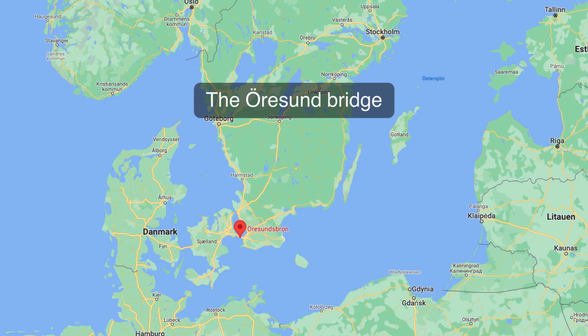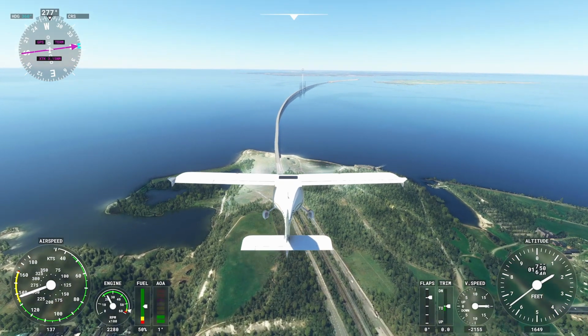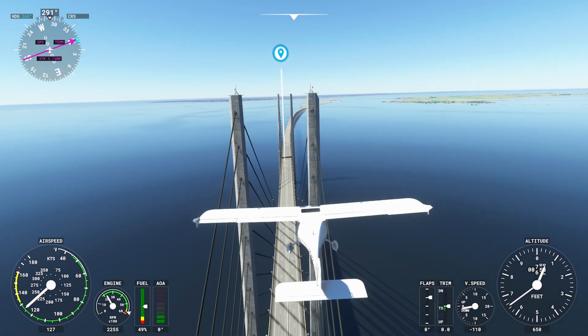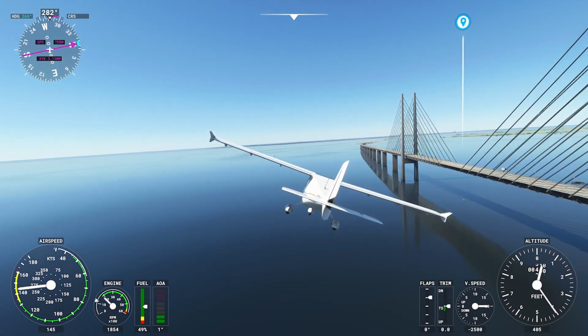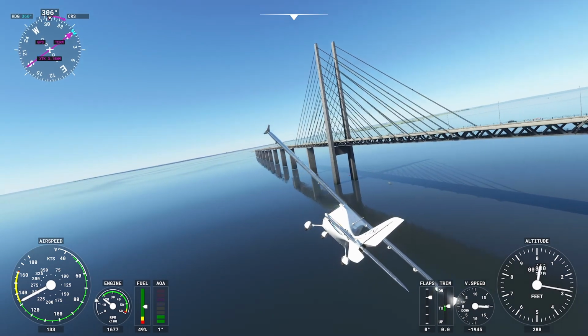So number 9 on this list is also a bridge. Perhaps it's Sweden's most famous bridge after the TV series The Bridge. This is the Öresund Bridge and it connects Sweden and Denmark between Malmö and Copenhagen. And if you fly into Kastrup airport, you can get a really nice approach here. So let's take some turns around the bridge. Enjoy!